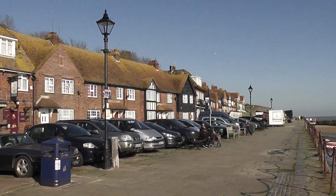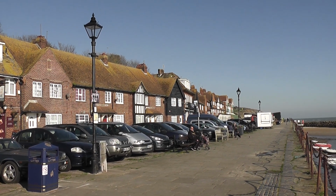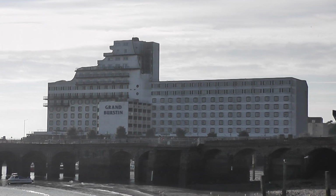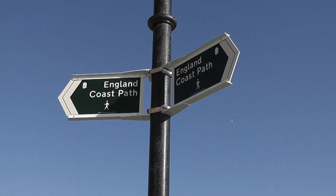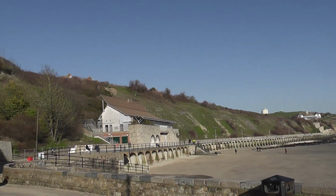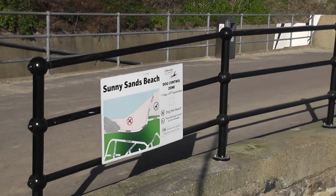Very nice, this old part of Folkestone. Ship in there on my left. Grand bursting hotel there, designed in a ship style. The England coast path's now marked up down this way. Passing Sunny Sands Beach.